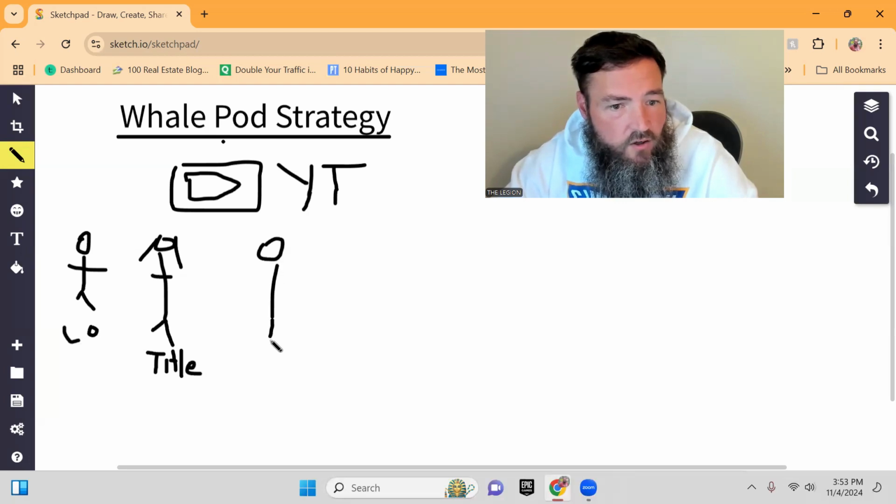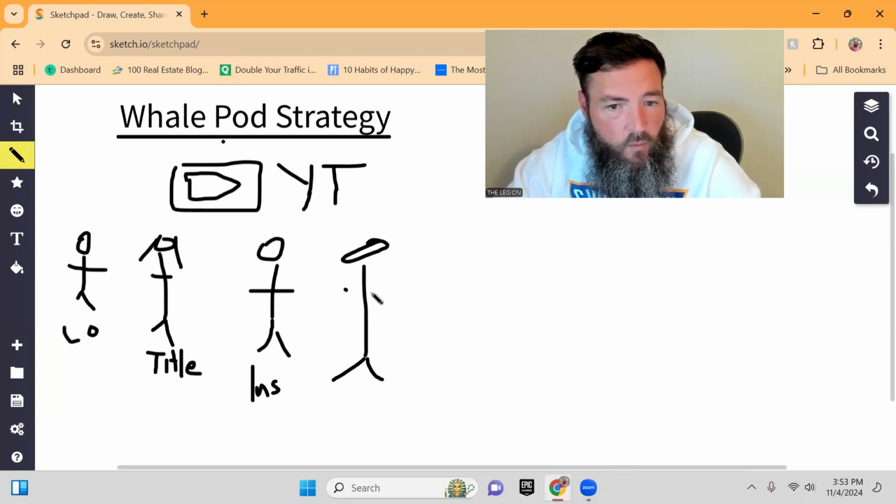And then we come over here, let's see, who's somebody else that we could get to join our whale pod? We could get insurance, right? We could get an insurance agent to be in our whale pod. Who else could we get to be in our whale pod? We could come over here and we can maybe get a photographer, right? So we could get somebody who's taking real estate photos, and we could have them in our whale pod.